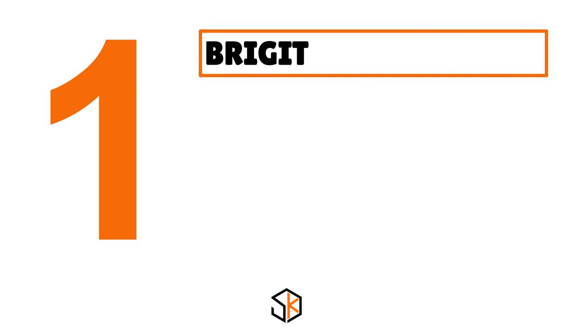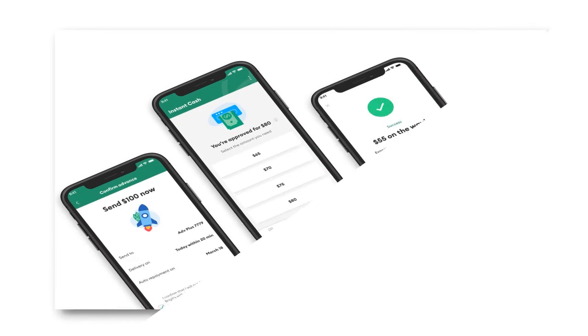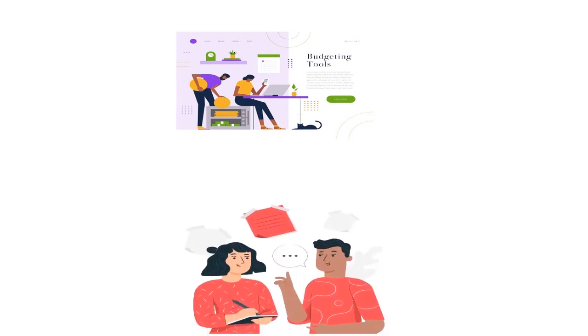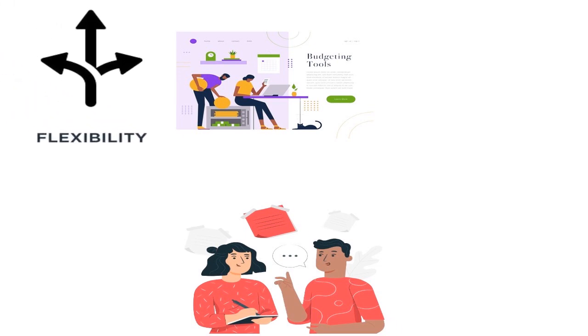So the first app I want to share with you is Brigit. And Brigit is a great free cash advance app for budgeting tools. You can get up to $250 whenever you need it. Unlike most other cash advance apps, Brigit doesn't ask users to provide a tip, so that's really good. The app's free plan offers financial advice and budgeting help, so that's really good in terms of flexibility. We love that a lot.